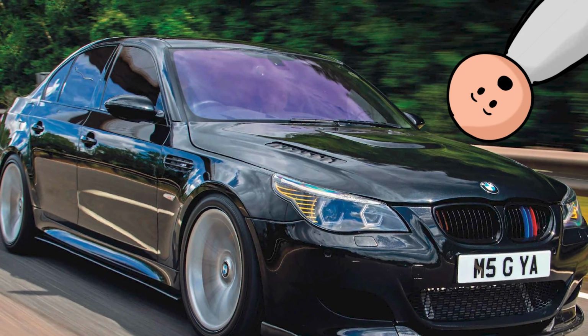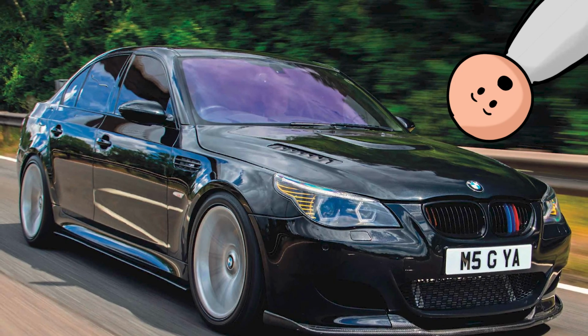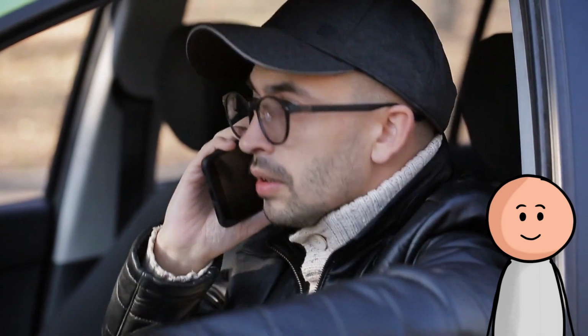BMW upped their game with the next generation M5, the E60, equipping it with a V10 that pumped out 500 brake horsepower. With the speed limiter removed, it could reach 200 miles per hour. If you were a spy with a family in the mid-2000s, this car would be perfect for a getaway car if trouble ever came.